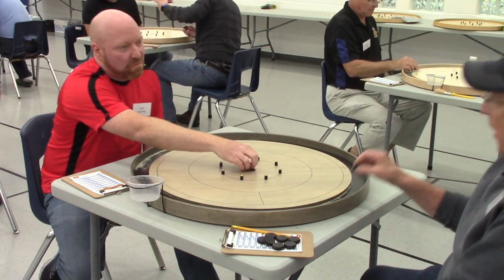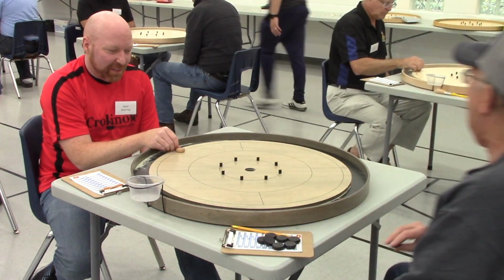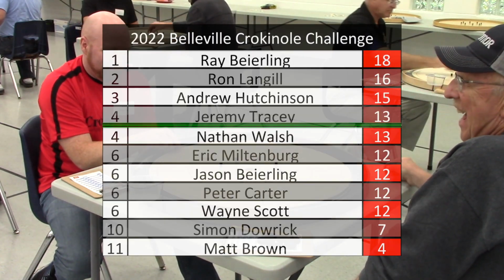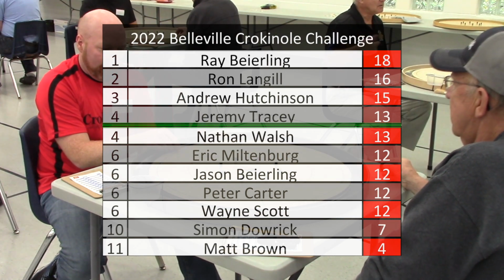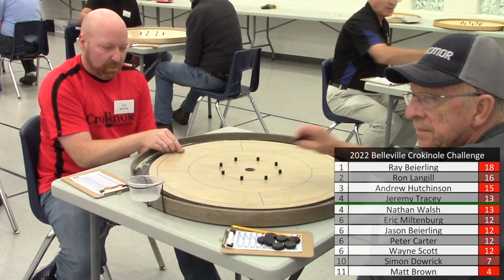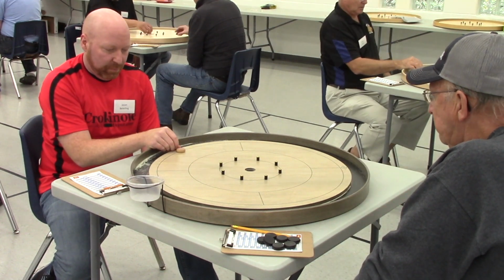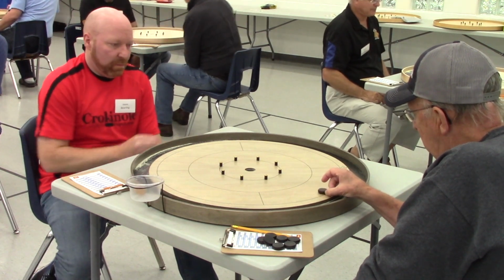This is the 2022 Belleville Crokinole Challenge, and we're bringing you a round-robin game from the second round in the afternoon between Jason Beierling and Peter Carter. The players play a full round-robin, and the top four afterwards will advance to the semifinals. As you can see, both these players are sitting outside of the top four, both tied for sixth place, but it is very early on, only after 3 games so far, so lots of games to play. And I'm sure both players will be looking for a win in this game to set themselves up with some better chances to advance. Jason Beierling starts out with a 20.